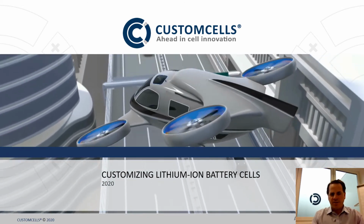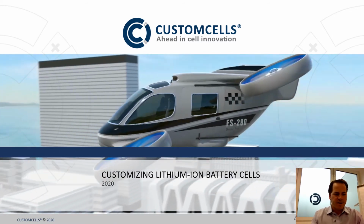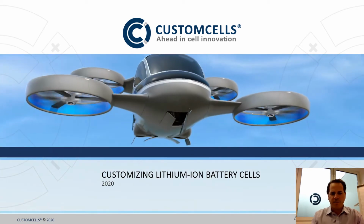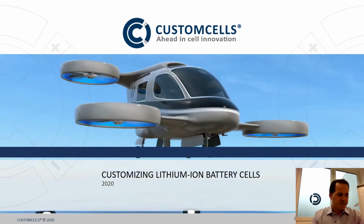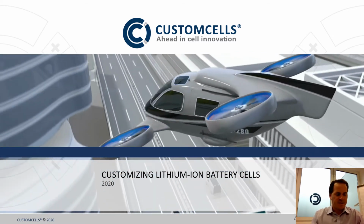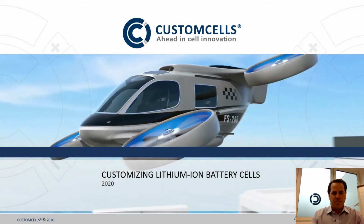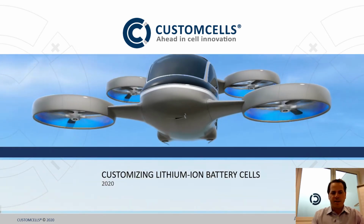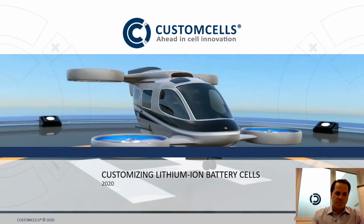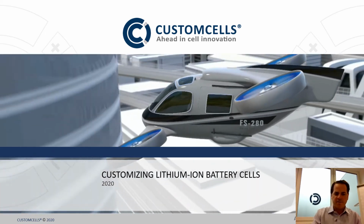When we founded the company in 2012, basically nobody wanted to hear about the electrification of cars. Nowadays, all major car manufacturers have a broad portfolio of electric cars. I am pretty sure that the same will happen in the aviation field, and especially that short-distance flying will become more common through electric vertical takeoff and landing vehicles. So this is what I'm going to speak about: how we are customizing lithium-ion battery cells for electric VTOL.